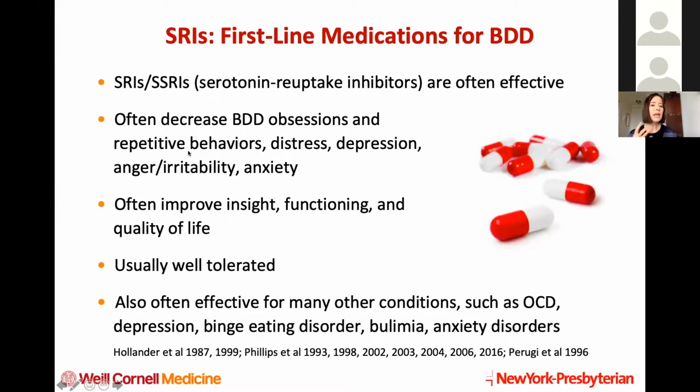The repetitive behaviors, the urges are not as strong. The person doesn't feel compelled to do them as often. And when the urges do come, the person usually has much more control over these behaviors and often can stop them completely. The medications typically alleviate BDD-related distress, depression, anger and irritability, anxiety. They often improve insight. Often people develop a more accurate view of their body image, recognizing that they don't look ugly or deformed in some way. Functioning and quality of life often improve.